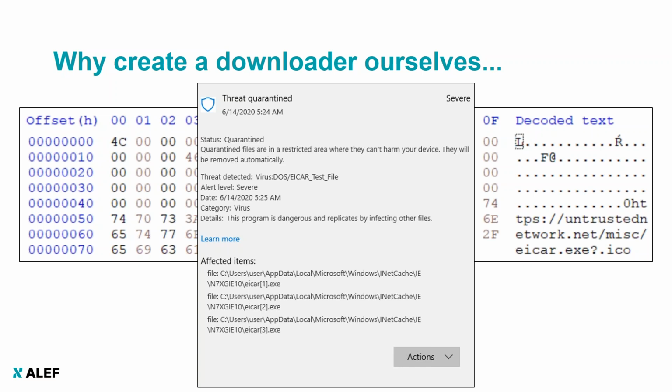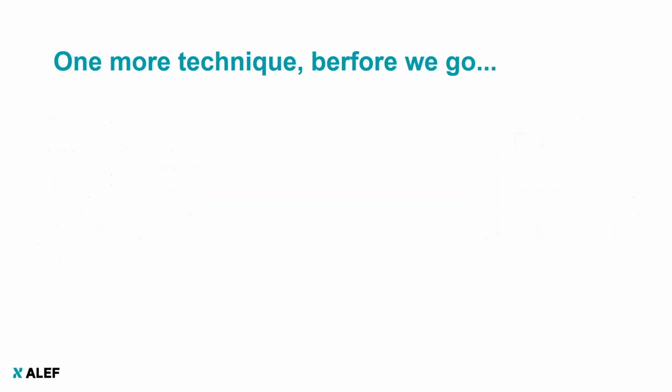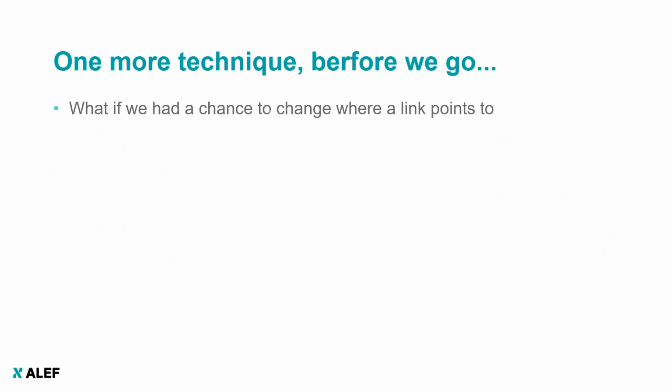But before we get to questions and answers, because I can see that there are some questions already, I wanted to share with you one more technique. I've already mentioned that there will be a vulnerability in Outlook. And this one is actually incredibly simple and incredibly fun. What if we, as the good guys, but as attackers as well, had a chance to change where an a href link points to, but not when we are sending an email, but when the original recipient forwards it or replies to it? You might say, well, that would be a bit of a problem. And you would be right.